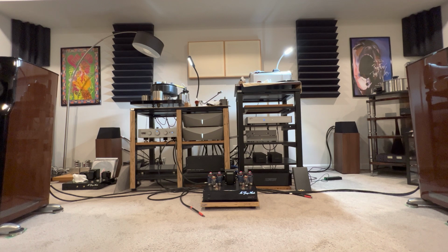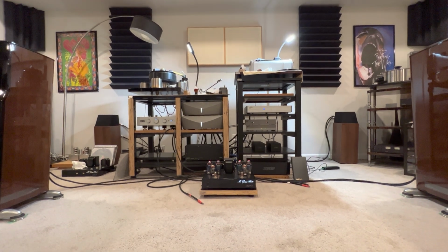Wow, I can't believe these speakers are $13,000 retail. Yep. Wow. With 45 watts. 45 watts. The Mighty McGarry.